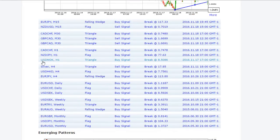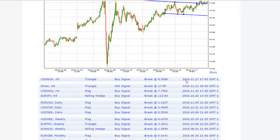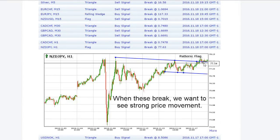Not my thing. New Zealand dollar, Japanese yen, hourly on a flag. It's a buy at 77.63. Where'd it go? Here we go. You can see that it broke out. So you're still milling about here, right?